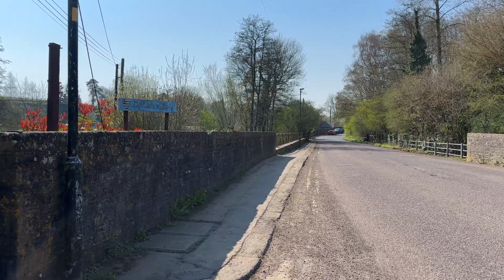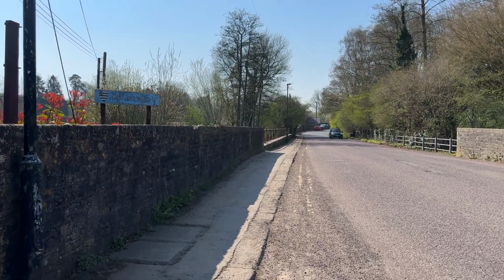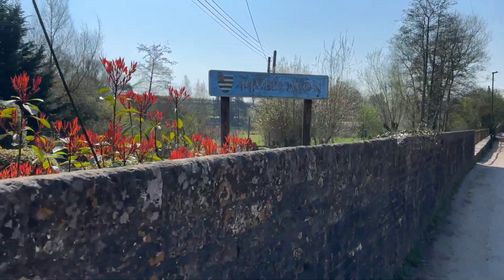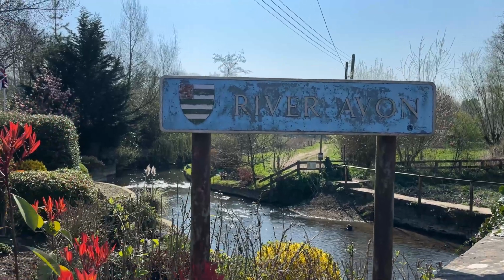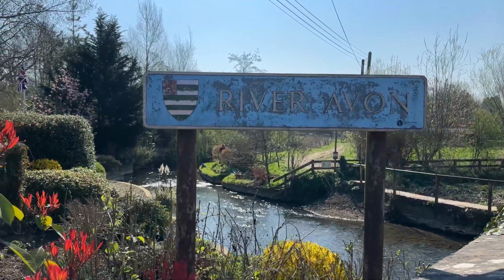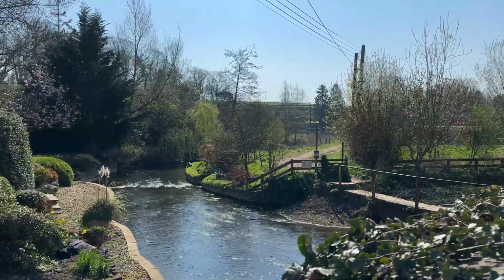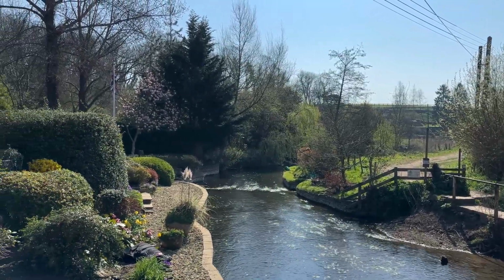So here we meet the road that would have gone to Cirencester, and we cross over the Tetbury branch of the River Avon. This is one of the two branches of the Avon that go round Malmesbury, and we'll talk about that in a bit more detail later.